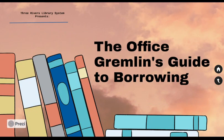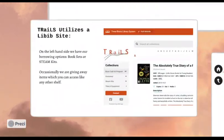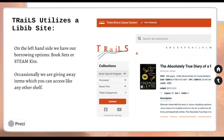Welcome to the Office Gremlin's Guide to Borrowing with the Three Rivers Library System. To showcase our collection, we use a Libib site, which looks like this. On the left-hand side of the page, under our logo, are the collections we have: book kits and STEAM kits. Borrowing a STEAM kit follows the exact same process that I'm going to outline.